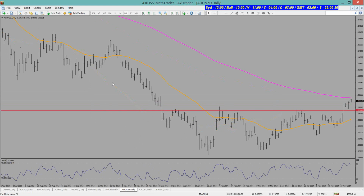Our figures, the GDP figure yesterday, was certainly pretty strong, and would suggest that our economy's starting to move out of the bottom of the cycle, whilst the New Zealand one is at its peak and probably due for a pullback. Similar to the pound, its data that's coming out recently has been towards the negative side as well. So that's a fair call.